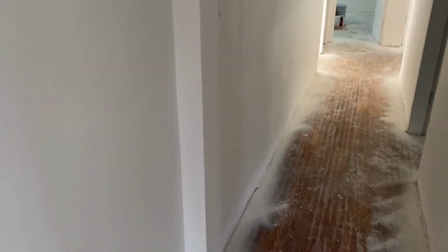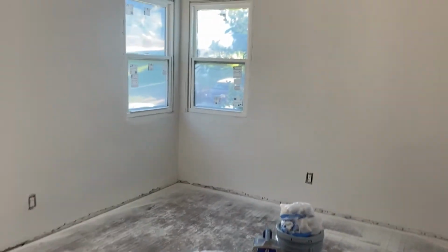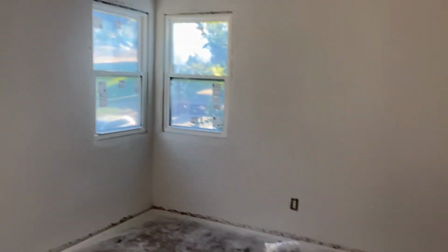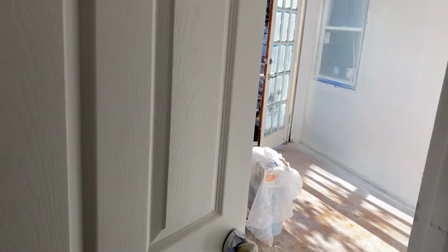This is the dining room. White on white. And then all the rooms are white as well. So this one needs one more coat of flat white. The hallway needs another coat because the rooms are just so dark. But it is looking better already.